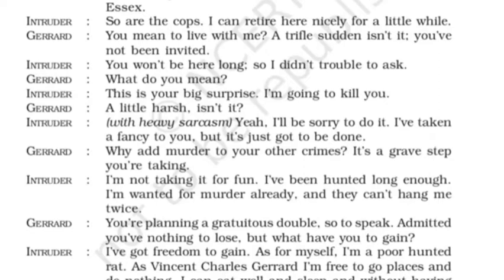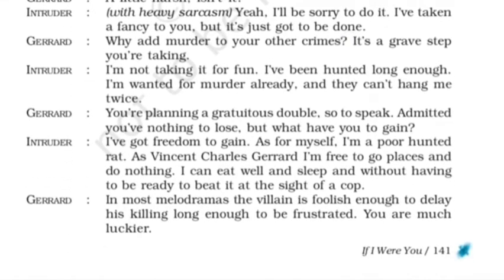Intruder: I am not taking it for fun. I have been hunted long enough. I am wanted for murder already, and they can't hang me twice. Gerard: You're planning a great, gratuitous trouble, so to speak. Admit it, you have nothing to use. But what have you to gain? What will you gain after killing someone?